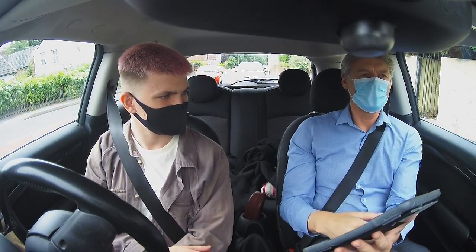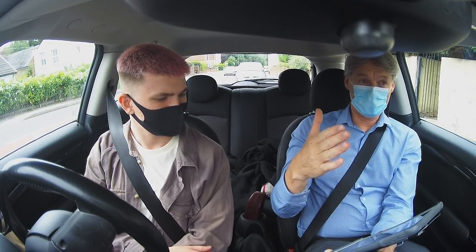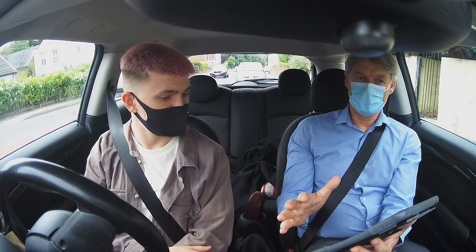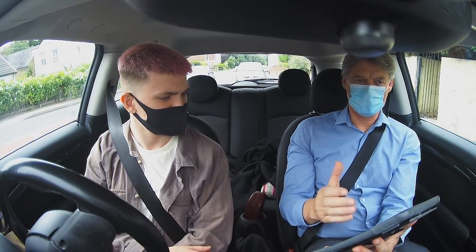There you go. Now if I don't give instruction at traffic lights, you go straight ahead. If you have the choice of lanes to go straight ahead, which lane do I tell you to keep to? The right lane? No, the left lane. Yeah, you keep the left lane.